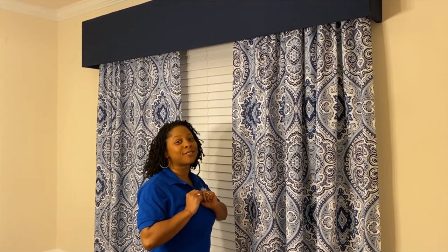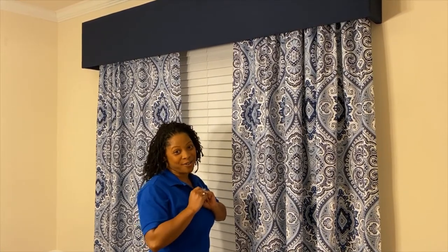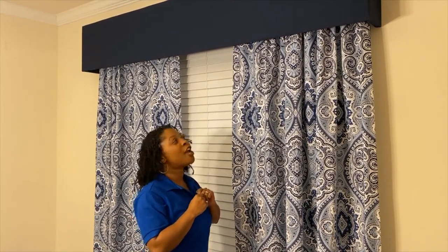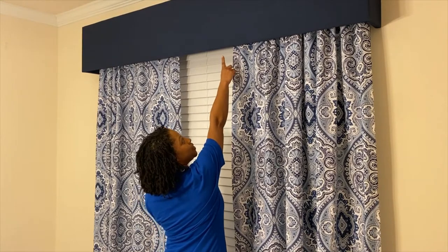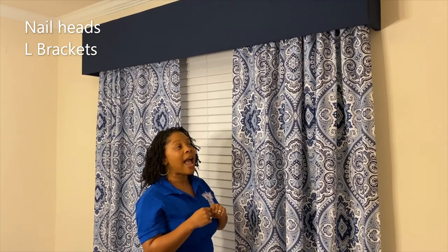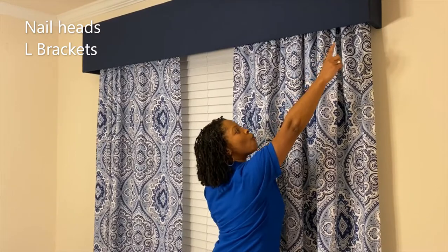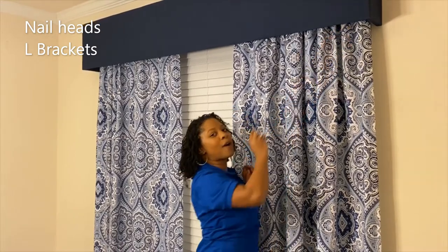Wait, there's more. You are definitely able to razzle dazzle your window crown because we have add-ons, and the add-ons are very fun. You are able to choose nail heads, silver, gold, black, even an L bracket that could go right here in the corner, right on the edge, a simple add-on.